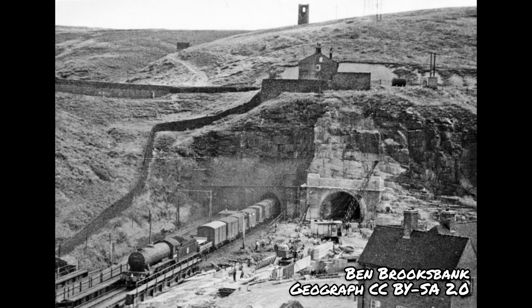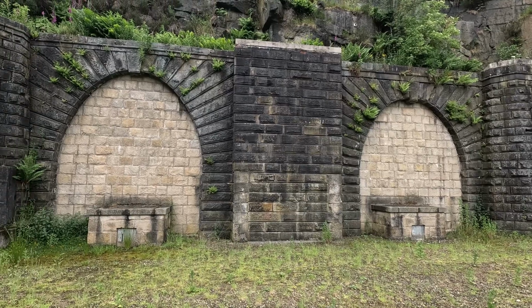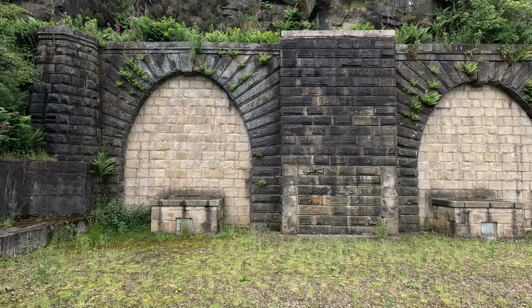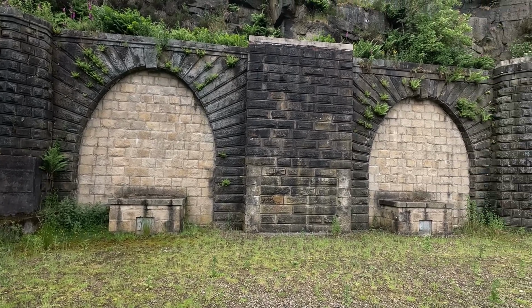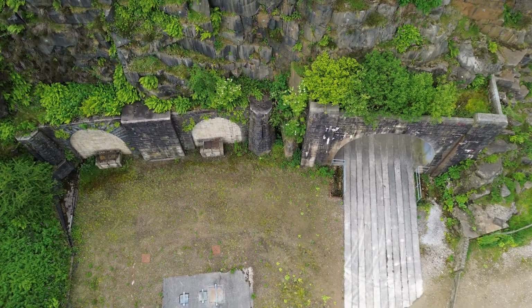Was it just purely financial that they just built one to start with, or did they just not foresee? Well, I suspect they had to get investment, so you needed to build the one, get it going, get some revenue in, and then it was about 7 or 8 years between them. Well, not a long time.